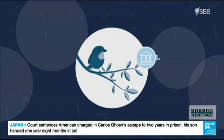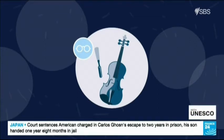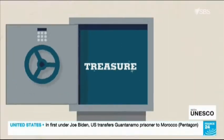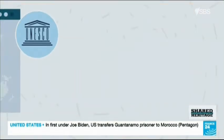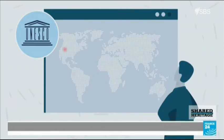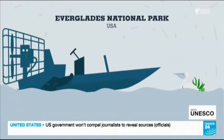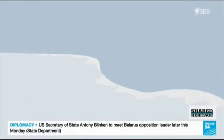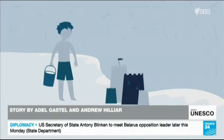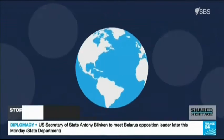Heritage is divided into two categories, cultural and natural. Living heritage. Treasure that needs protection. The United Nations Educational, Scientific and Cultural Organization has a list of sites at risk. But all is not lost. What has been damaged can still be repaired. Looking after our heritage is one way of protecting it, and that's the only way to pass it down to future generations. So there you go, that's what heritage is.